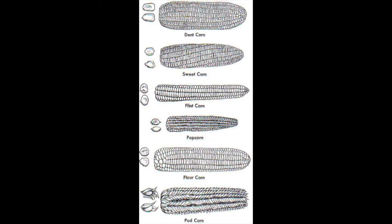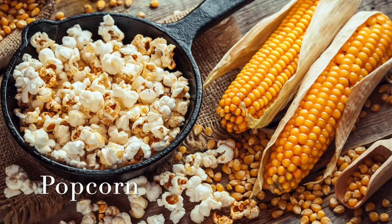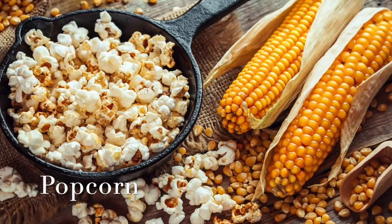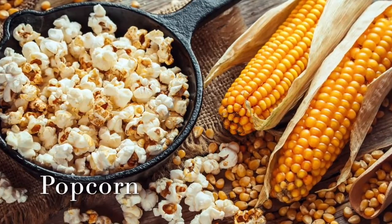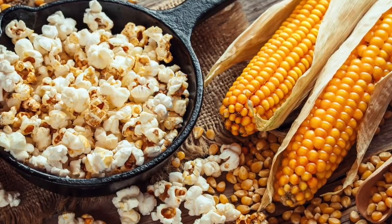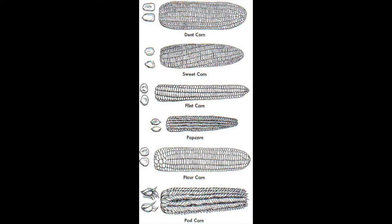Then we have our popcorn. Popcorn is very hard, and that's going to be important when we talk about how exactly it pops in a few minutes. The kernels are also pointy like rice, or round like pearls. Primitive types of popcorn have a thin seed coat, while varieties found more recently have very thick seed coats. Like its name suggests, popcorn is used as freshly popped corn, and it is actually the only corn variety that will pop.